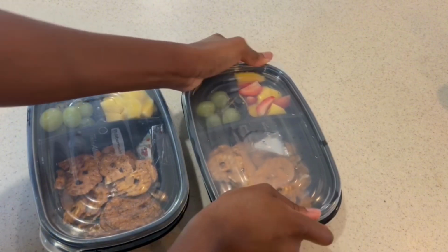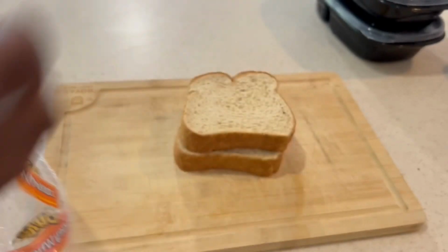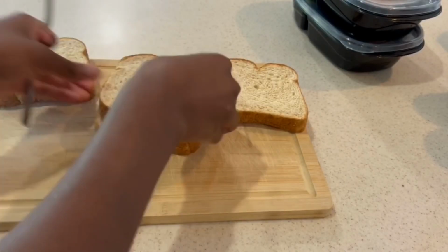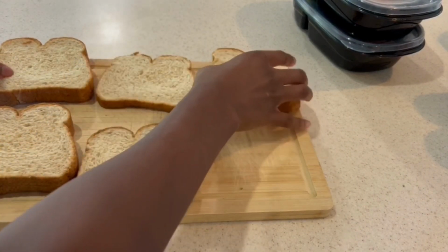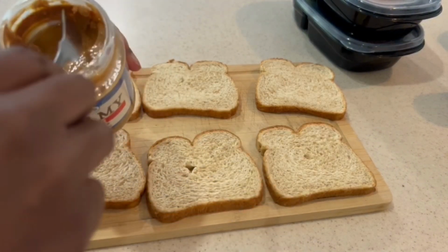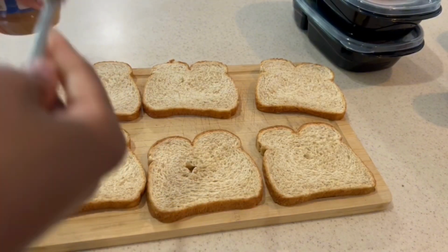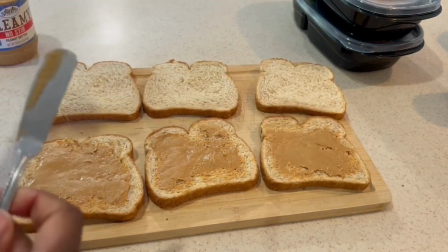Okay, so now that that's all packaged up and ready to go, I'm going to take some bread. I know this looks like a lot of bread and it actually is, but I made 2 sandwiches for each day, just the second sandwich as a just in case I get kind of hungry thing. And the first day I did eat it, the second day I had it left over and ate it when I came home as a little snack. But you can never go wrong with a PB&J.